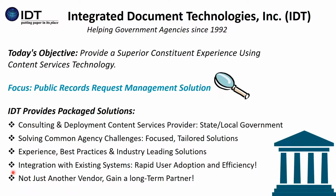So IDT is a longtime partner with Highland, which is the industry leader in providing content services technology. Today's presentation is actually a follow-up talk to what we gave to the Illinois Digital Summit back on May 9th. During that presentation, we introduced some concepts for how utilizing content services technology empowers citizens to better engage and interact with your agency in new and exciting ways. Now, if you missed that session, don't worry, we're going to catch you up very quickly as we do a deeper dive today on this very topic.